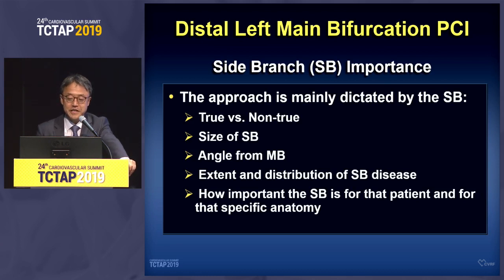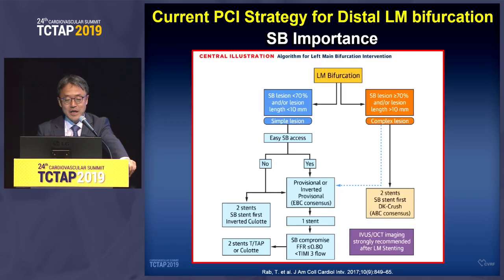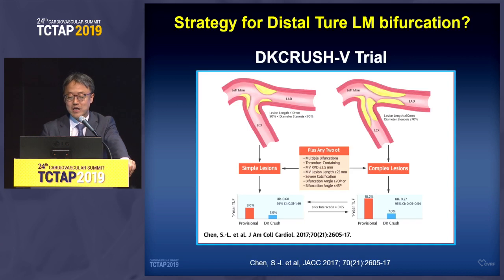The main decision is mainly dictated by the side branch: true or non-true, and the side branch size, angle and distribution. And this is our current PCI strategy. Our strategy is similar. For left main bifurcation with complex true bifurcation, side branch stenosis more than 70% and lesion length more than 10, we use an upfront two-stent strategy. We select side branch diameter stenosis less than 70, looks like a simple lesion, where easy side branch access is expected, and we do provisional stenting. Where easy side branch access is not expected, we sometimes do an upfront two-stent strategy.